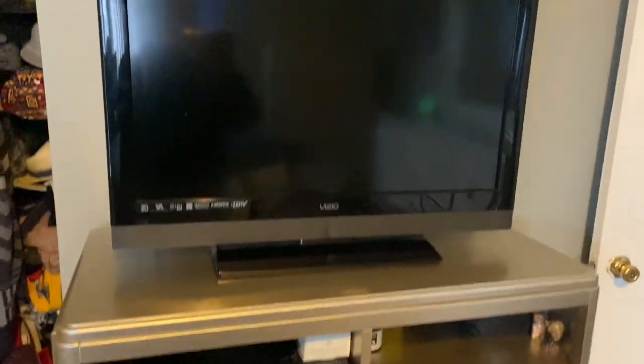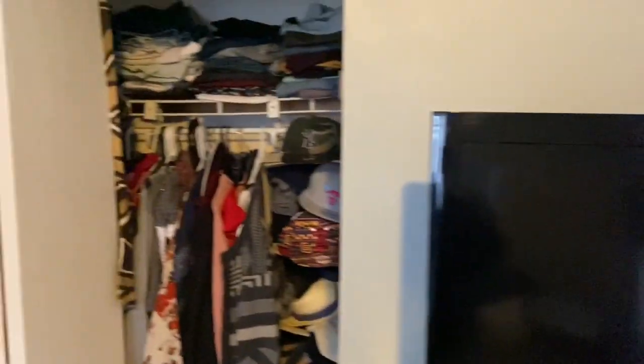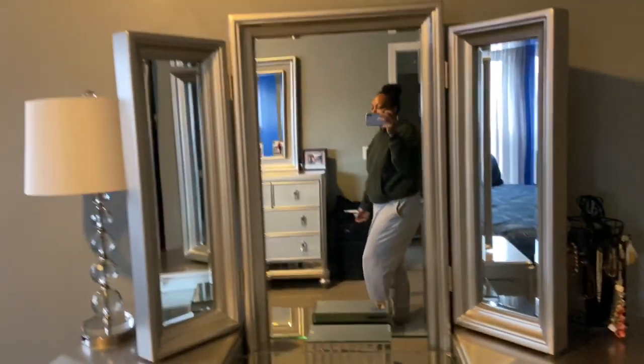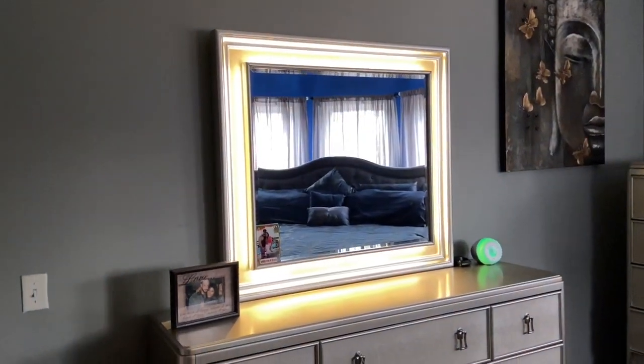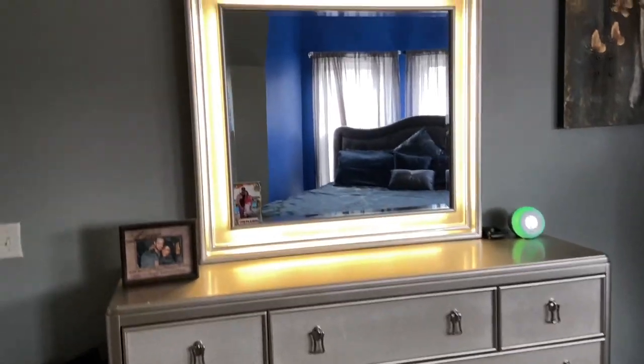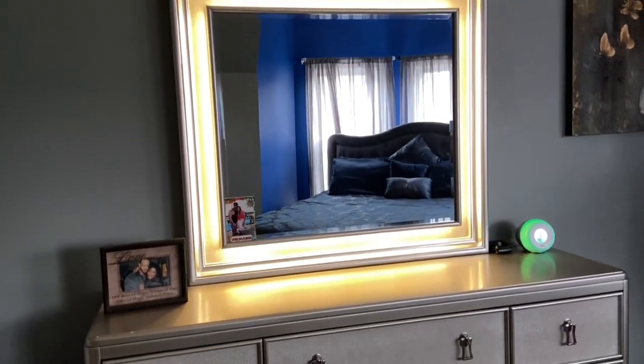And then this is the TV stand, which is perfect. It's my closet. It's not too badly disorganized, but this is the best. That's what I want to show you guys. This lights up, so look at that, it's amazing. Lights right up. So you don't even need a lamp or anything because it's perfect.